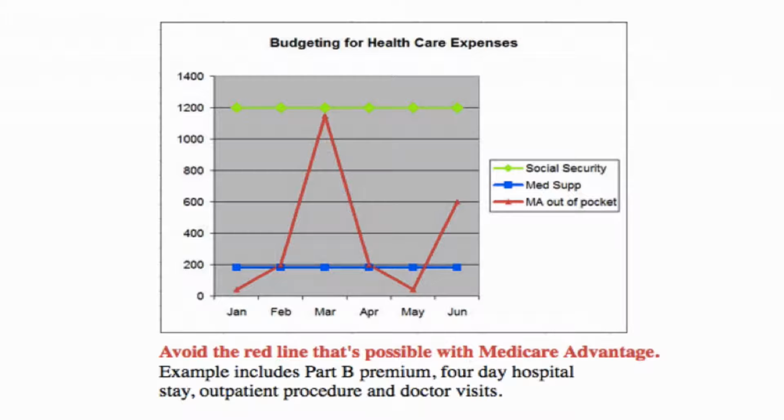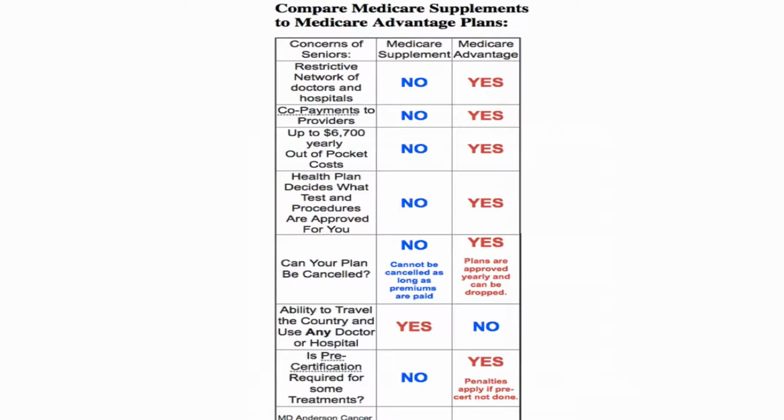So it's possible to keep your healthcare expenses level with a Medicare supplement plan, as opposed to a Medicare Advantage plan with the co-pays, co-insurance, and all the different things. Your healthcare expenses can go up. So let's just kind of look at a chart here.